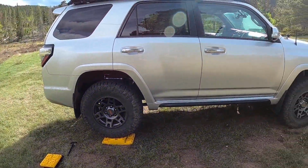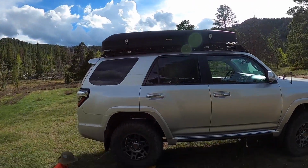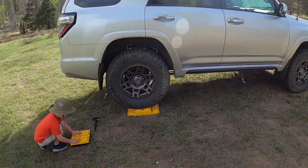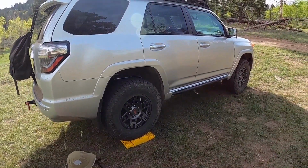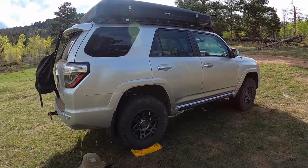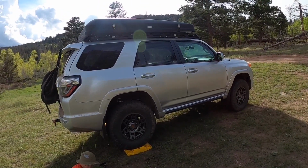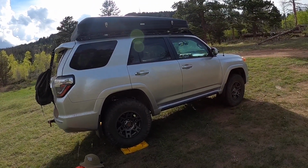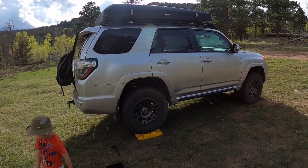So we found a flat area where we wanted to pitch the tent on the truck and set up some blocks to try to level it out. It's not perfect, but it's good enough for tent sleeping. We're within 1 degree of angle, front to back and side to side, so that is good enough.